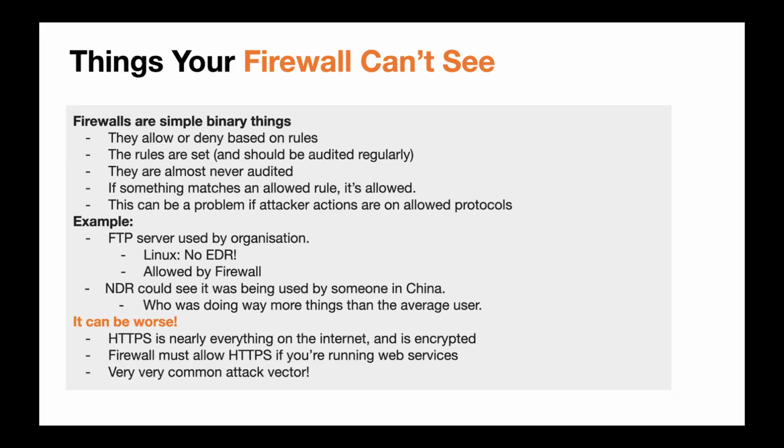And the device that was handling FTP is Linux. It doesn't have an endpoint defender on it. It's just sitting there going, yep, I'm just doing FTP sessions. So there's no visibility on that either. There's no EDR on it. And the firewall thinks it's totally legitimate. So the whole network environment, as far as the tools are concerned, is totally legitimate. The only thing that saw it was the NDR, which allowed them, obviously, to fix it. And that's what they did.